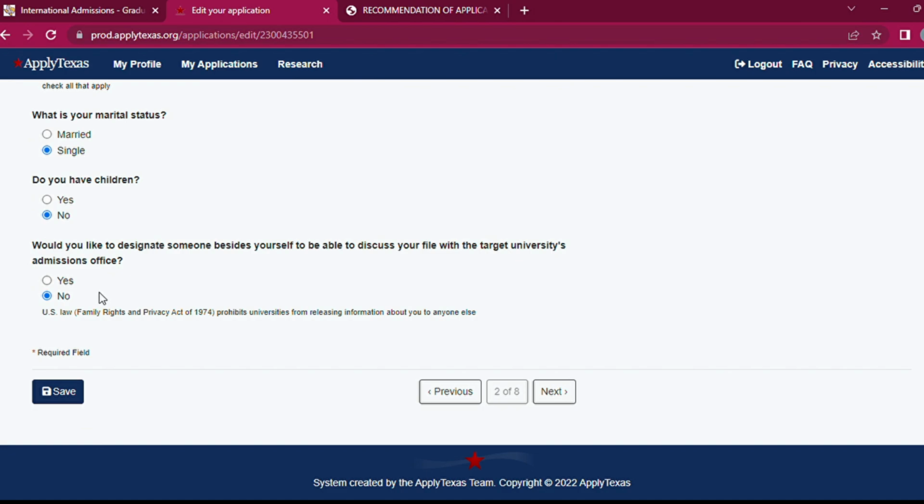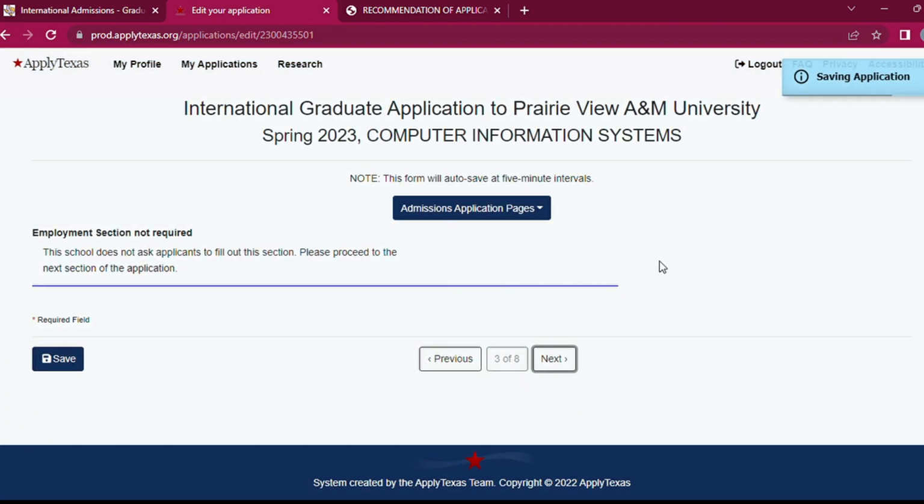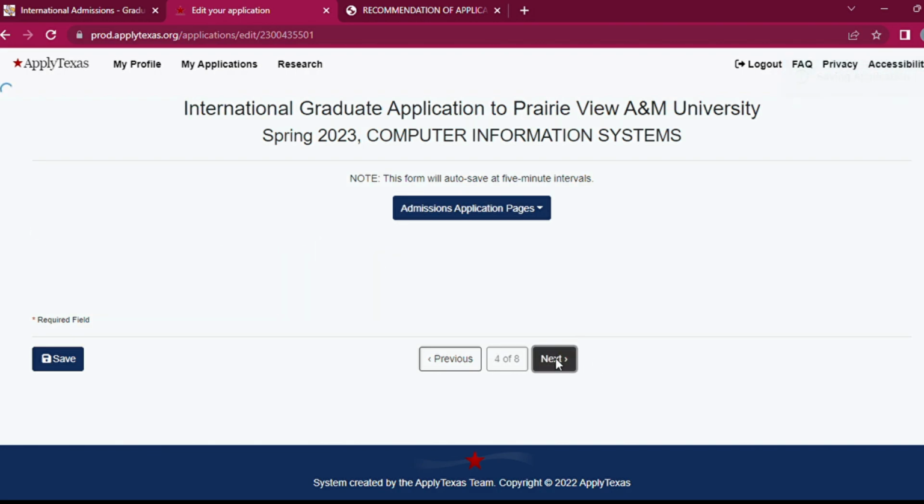So if you want to designate somebody to also discuss your file with the university, you can click yes. That is, maybe if you have someone in the United States that you want to be helping you monitor and follow up with your admission, select yes. But for the purpose of this, I will select no. And then it is saying employment section not required, so go to next.